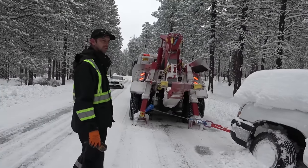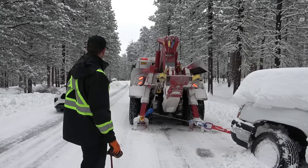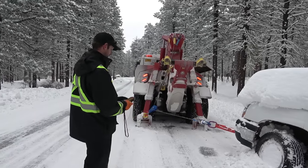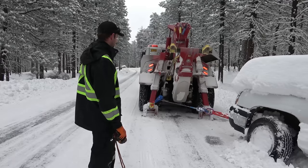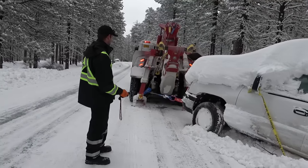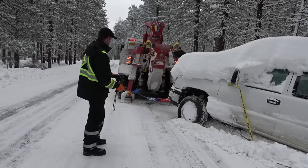White car in the snow with no headlights on. Hybrid too. That thing will sneak right up on you. Pull forward, and then get it up on the road.